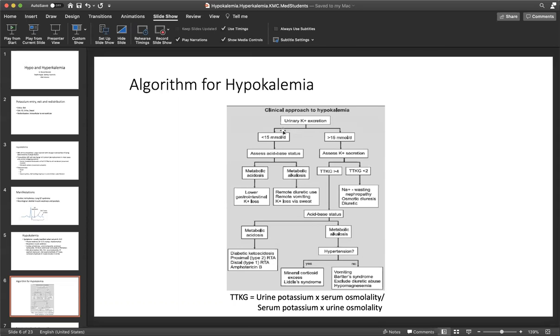Now, on the other hand, if the urine potassium is less than 15 millimoles per day, which means the kidney is doing the right thing, it is trying to retain potassium when the body is running low, which is what a normal kidney should do. You look at the acid-base status again. If there is metabolic alkalosis, you start thinking that these patients have been using diuretics and they're not letting us know. Or they've used it like 3 or 4 days ago and the kidney is recovering. Because when somebody is taking diuretics, the urine potassium will be high. But when they stop it, after 2 or 3 days, their urine potassium will become normal or low.